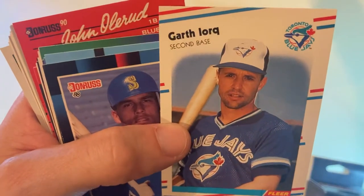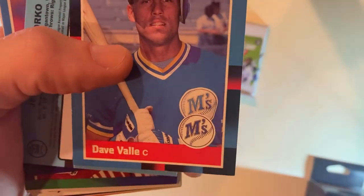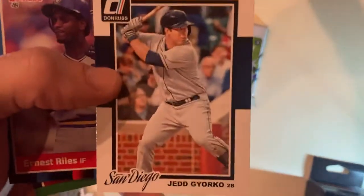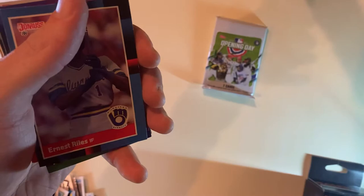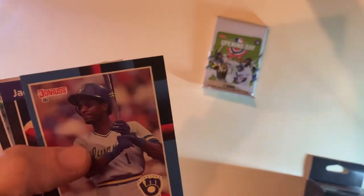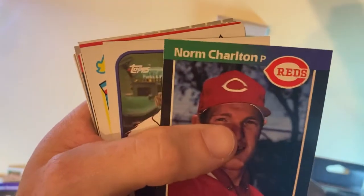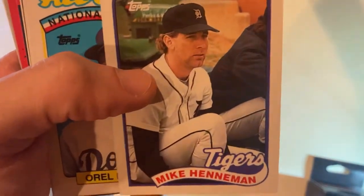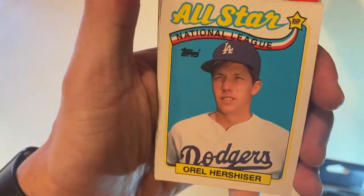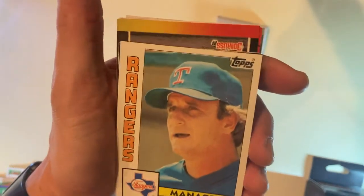Old Garth Iorg. That's some kind of name right there. Dave Valle. Okay, I like how his Mariners logo on his jersey is right above the Mariners logo on the card. Oh, it's a Jedd Gyorko from Donruss. It's a 2014 Donruss card there. Not his rookie card. Second year. Ernest Riles. Jack Armstrong, the Norm Charlton, Mike Henneman. Hey, there's an Orel Hershiser All-Star card. I like that one a lot. Got a manager card here of Doug Rader from the Rangers.